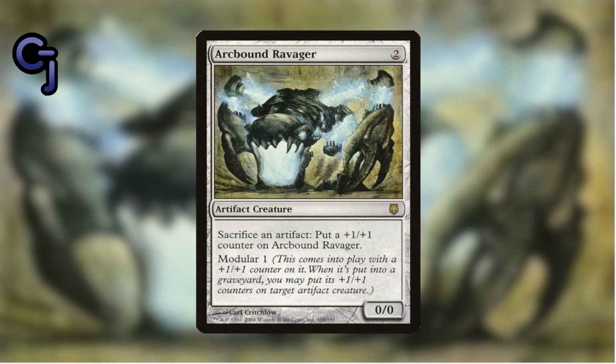Now up next we have Arcbound Ravager. This card is making me want to do a follow-up video for this video, just because I think this card is going to go sky high. With all the cards that we are seeing from Modern Horizons 2, I think this card is going to blow out of the water the price it has right now, and it's going to go way up there.